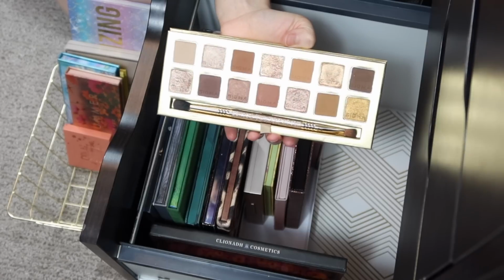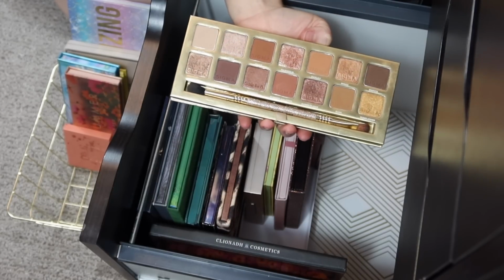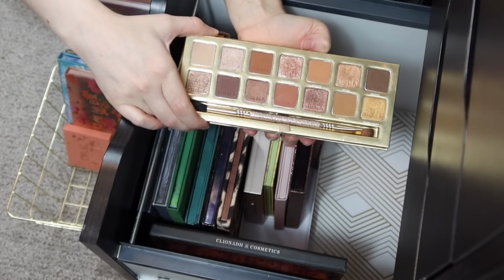And this palette is a lot more versatile than I thought it was when I first saw it. Yes, it is a warm brown palette, so there's only so much you can do with it. But there is a lot you can do within these shades. I think they did a good job making it versatile, despite being kind of a monochrome palette.